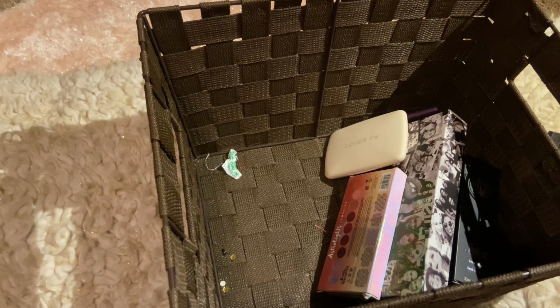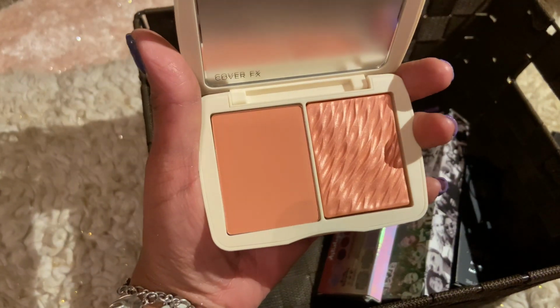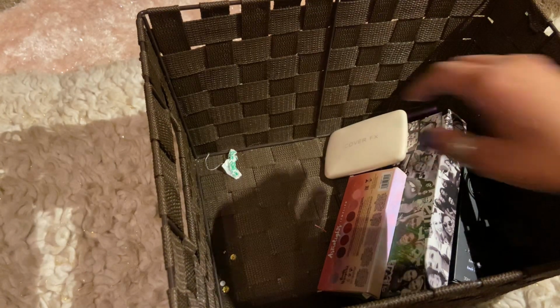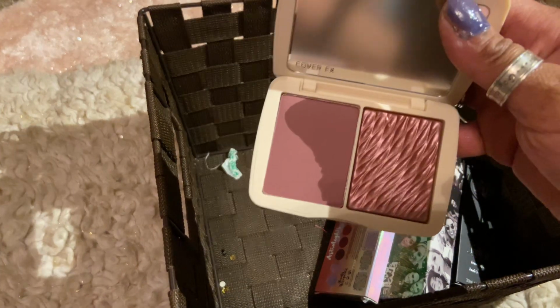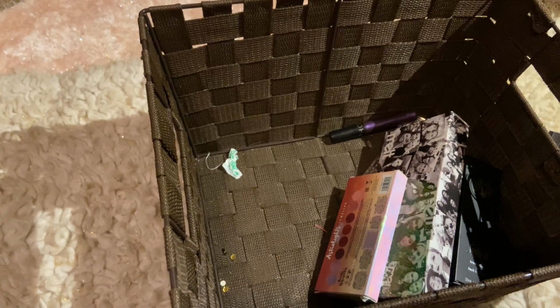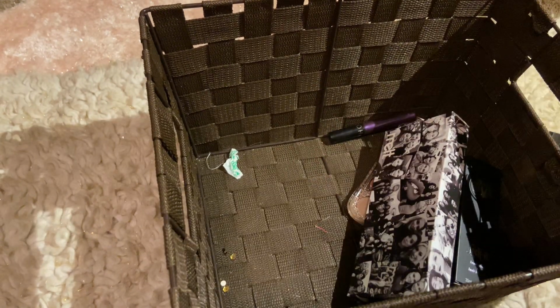I got two Cover FX monochromatic blush duos. This one is, oh crap, Pink Dahlia. Okay. And this one is Mulberry, is that what it is? Sweet Mulberry, yeah. I think I got the wrong one of the Sweet Dahlia. I think I was trying to get something else. This is really pretty.